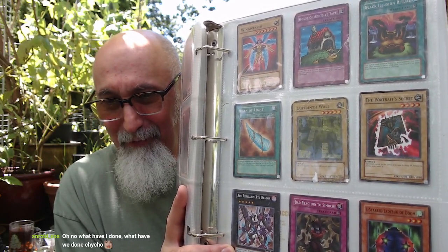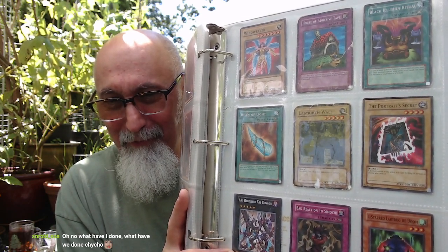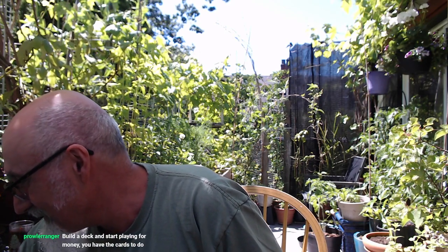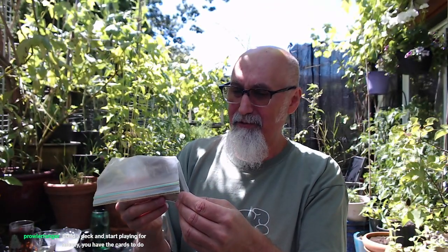Android X. Oh no, what have I done? What have I done, Chycho? What have you done? And then that's it. That's the end of the binder. But we'll look at these under our reading setup, gang. For sure we do. Let me put this guy here. I'm really curious about these Japanese cards. Fun. The excitement and journey alone is priceless.